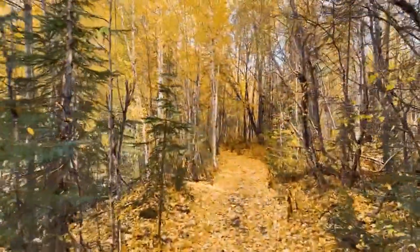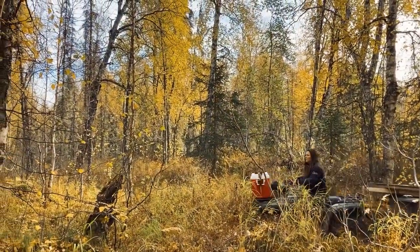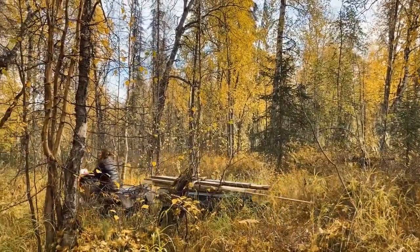All the fall leaves feel so warm and so inviting, and they provide us a sense of coziness. It's so inspiring and relaxing all at the same time.